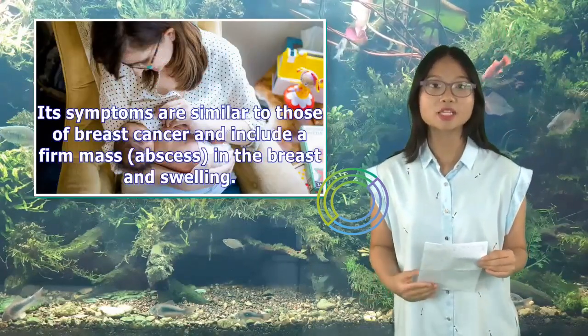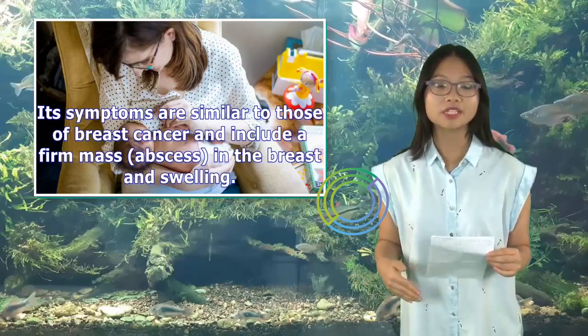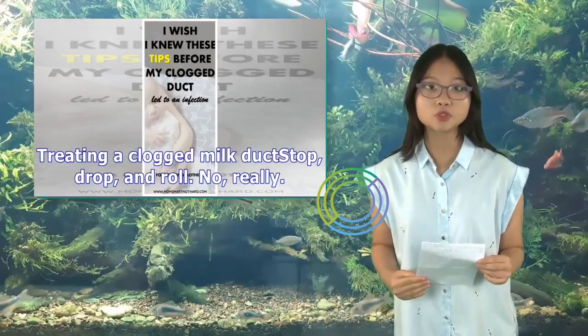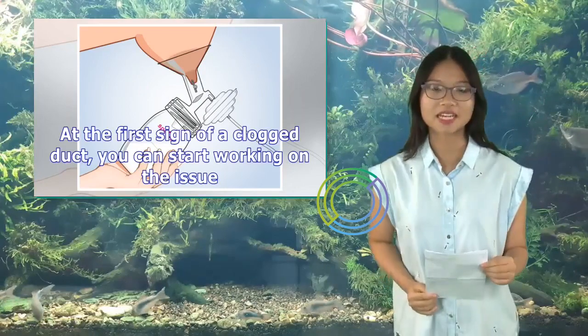Its symptoms are similar to those of breast cancer and include a firm mass, abscess, in the breast and swelling. Treating a clogged milk duct. Stop, drop, and roll. No, really. At the first sign of a clogged duct, you can start working on the issue.